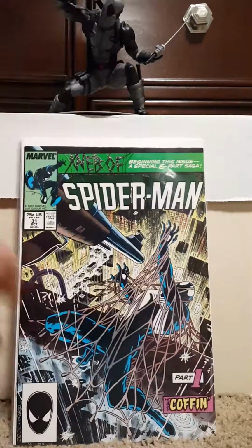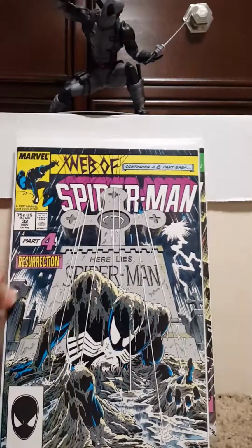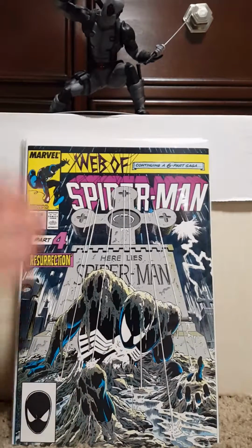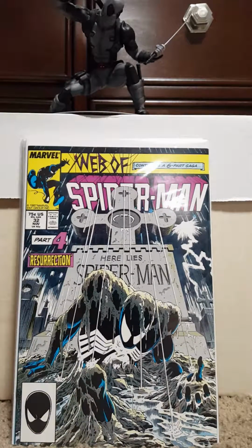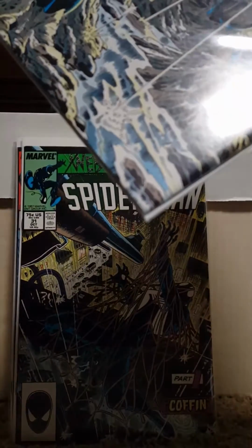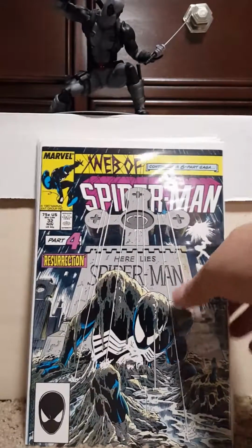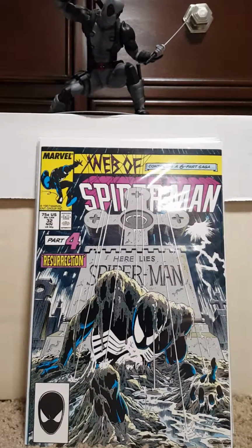Kraven's Last Hunt, number 31, part 1. Never read the storyline. Heard it's a great storyline. This is number 32. It's another of the Resurrection part. I just love that cover. I'm not even positive who this is. It says Zeck and McLeod. So Bob McLeod cover. Just love the cover, man. Absolutely love the cover.